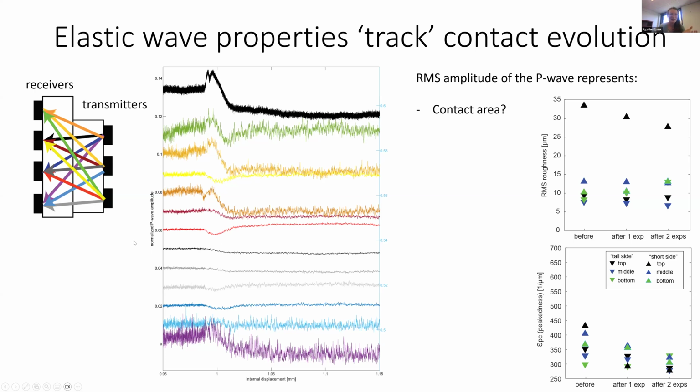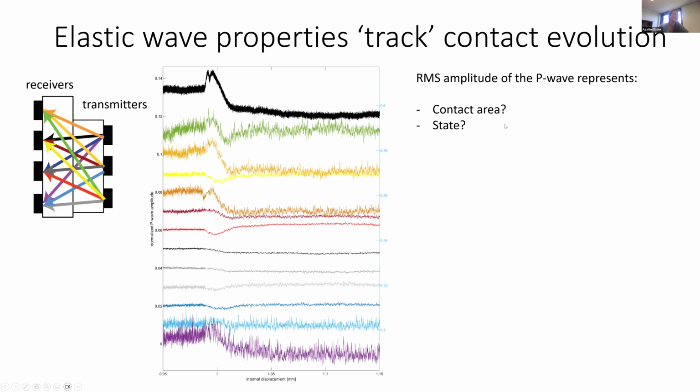So I'm not entirely sure how to explain this. And again, we have to think about what actually controls P wave amplitude. Is it the contact area? Is it the state? Is it the stiffness? But why would contact area or state or stiffness change differently in different areas of the fault surface? It might have to do with heterogeneity of the sample, because the yellow and the red, as well as the dark gray that show that decrease during the frictional transient, all pass through the same area. So maybe there's just something going on in the sample right here. Or maybe it's because we apply the stress from the top and the top of the sample just behaves differently than the bottom of the sample. I'm not entirely sure at this point.